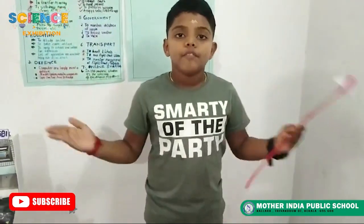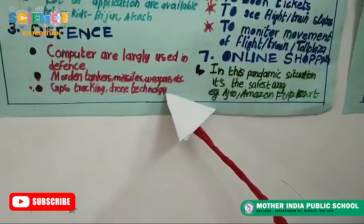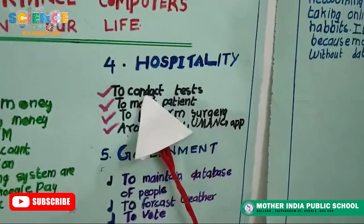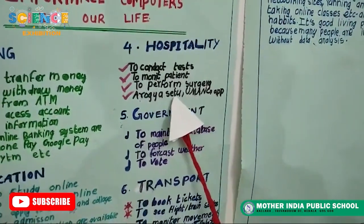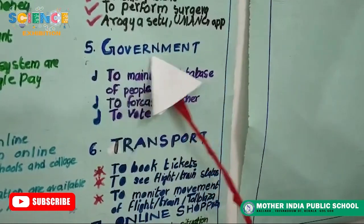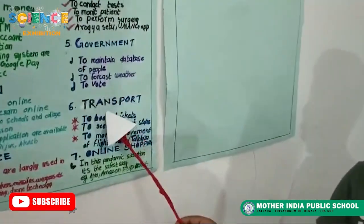So, this is my favorite computer application. Let's move back to it. GPS tracking, drone technology, radar technology, etc. Fourth, the computer application is hospitality: to conduct tests, to monitor patients, to perform surgery. Arogya Setu and Women app are used for helping the patients. Fifth, the computer application is government: to maintain a database of the people, to forecast weather and to vote.